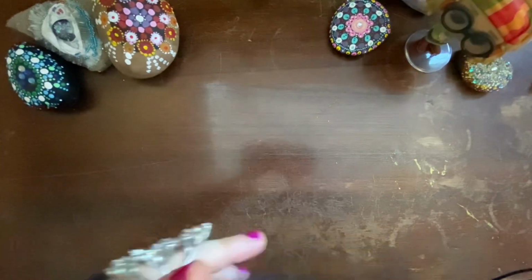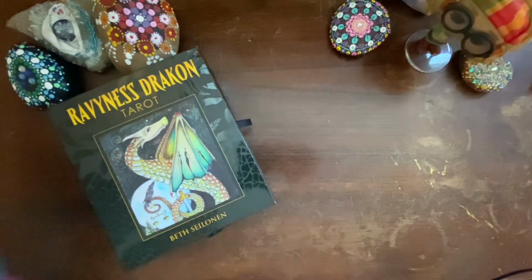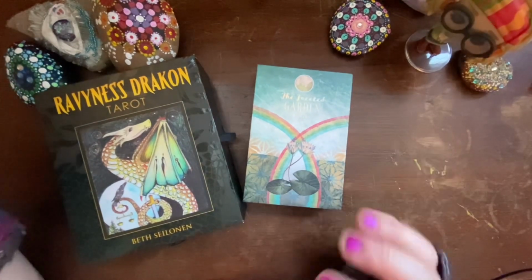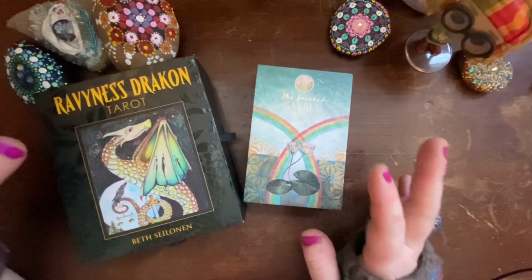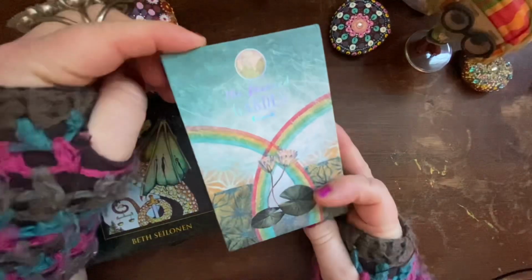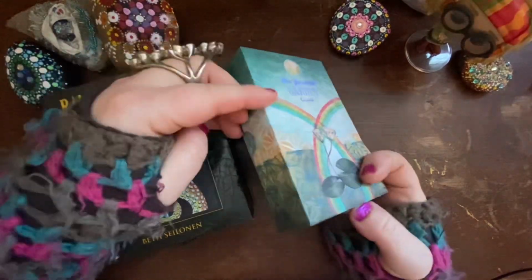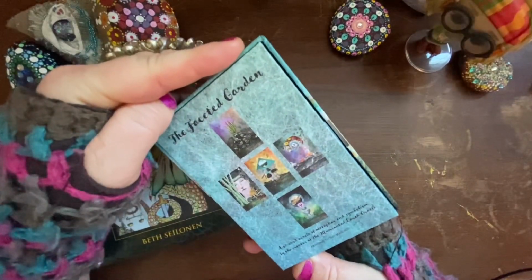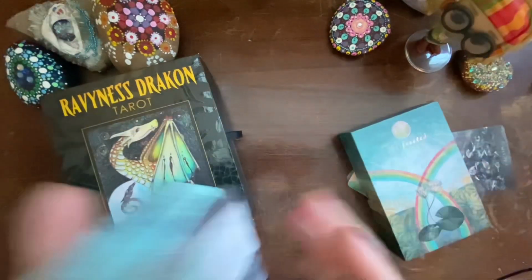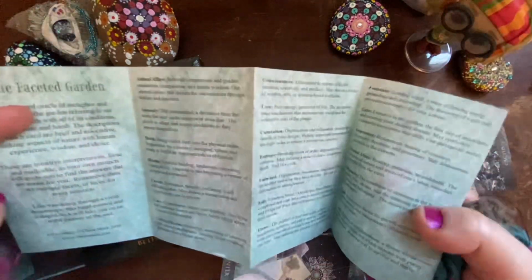First of all, a pairing that is in front of me. I've been working with this now for nearly a week, and oh my goodness me, this pairing is amazing. Can you even see it? So this is the Faceted Garden Oracle by, who is this by? This is by, I've forgotten, Claire Mack. This is a Claire Mack deck.